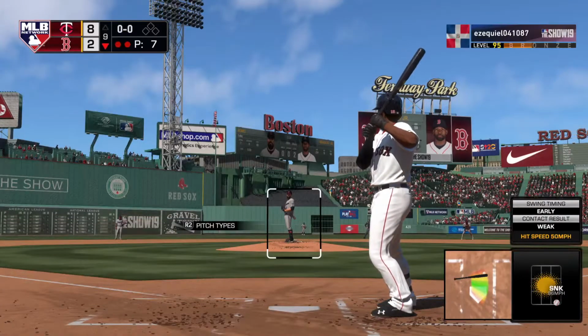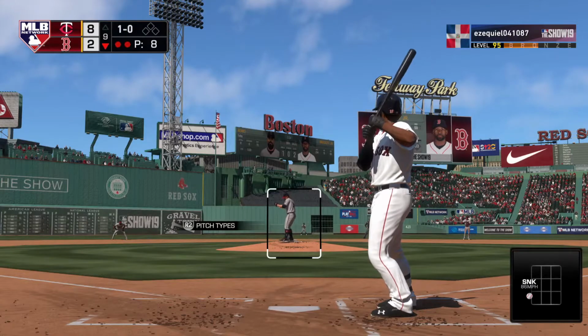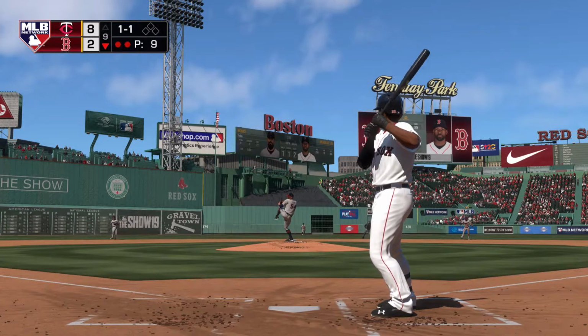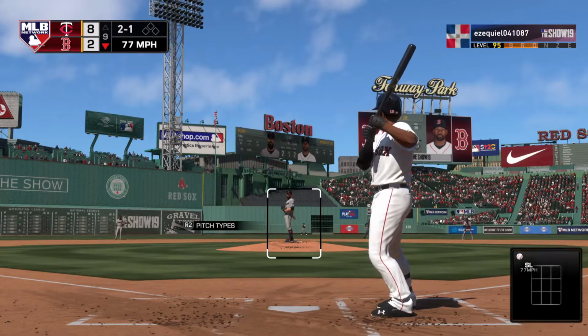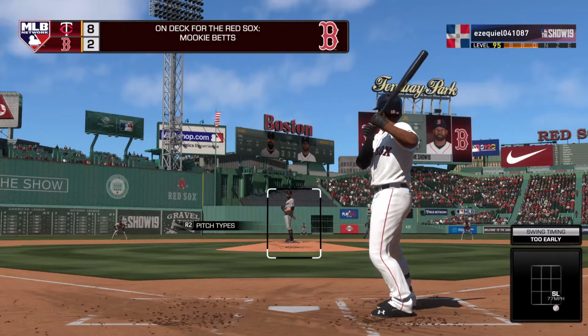Digging in, Jackie Bradley Jr. He lined out in his last trip, so looking for better fortunes here. 1 ball, no strikes, the count. A ball and a strike. No offer on that one. 2 balls and a strike. Now the 2-1 is a sharp slider taken low for a ball. 3 balls, 1 strike.